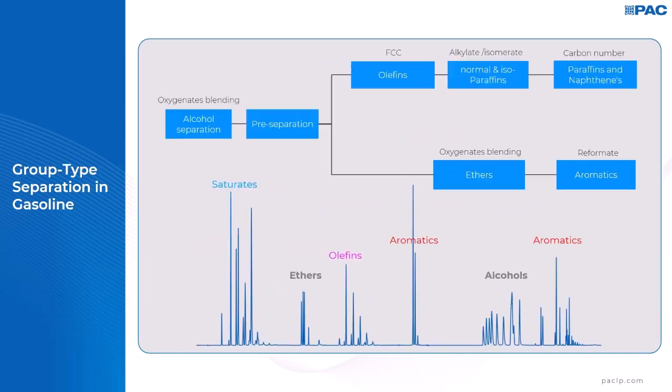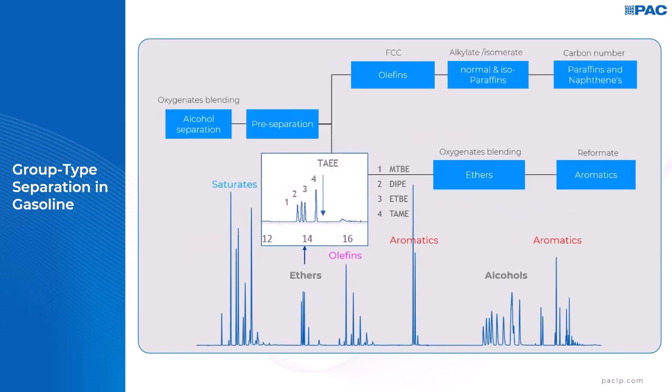The development of the Reformulizer goes along with the development of refinery processes, starting with the alcohol separation to the fluid catalytic cracking process relevant for olefins. So here you can see how different group types are separated in a typical gasoline sample when you run it on a Reformulizer. In a gasoline mode or Opiona mode, we can see each group type is clearly separated and identified. We have dedicated modes for different sample types, such as E85 mode to reformer feed mode for those types of samples.